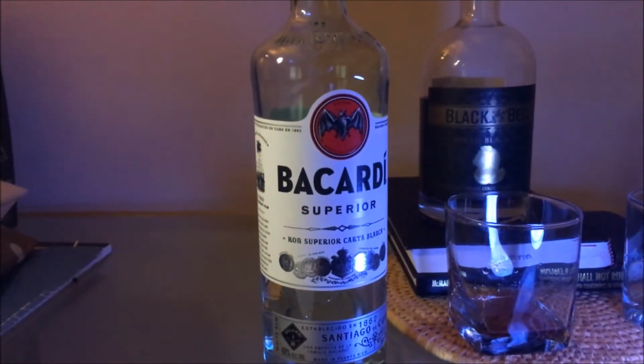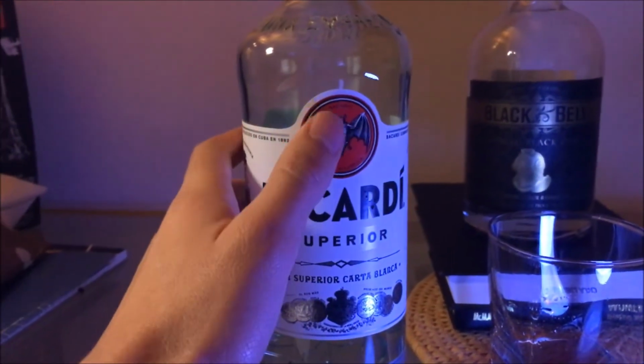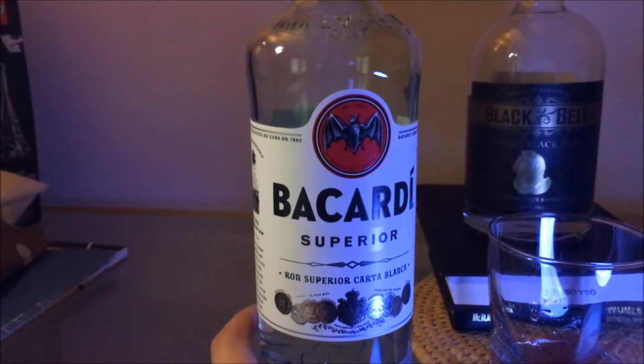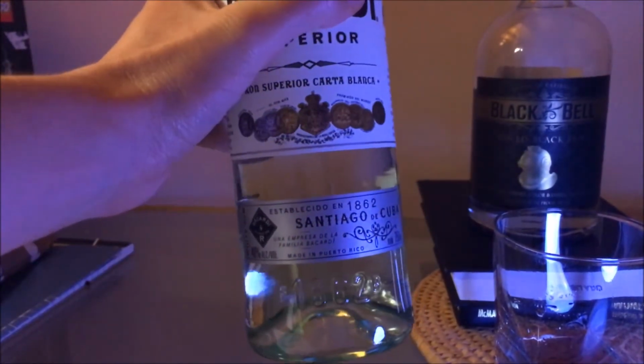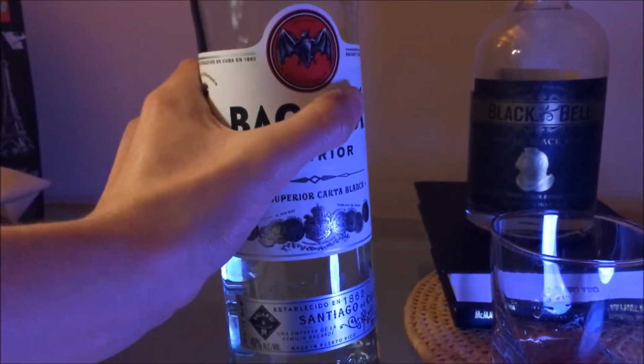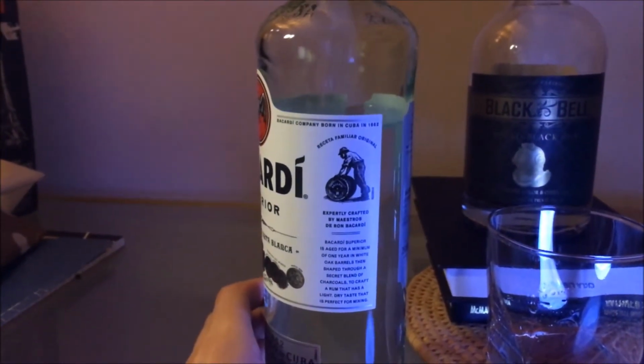We can talk about the Bacardi bottle. It's definitely a lot taller than the Black Bell, as you can see from our comparison here. It's significantly taller and thinner, but it does hold the same volume, so who cares? Anyhow, the label is nice. It's very pretty. It's got a bat on it, and it's got this nice family crest sort of thing going on here, which is very, very pretty. Down here you have this nice little seal sort of thing, which says it's made in Puerto Rico, and some other Spanish stuff.